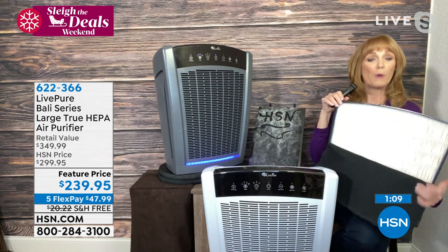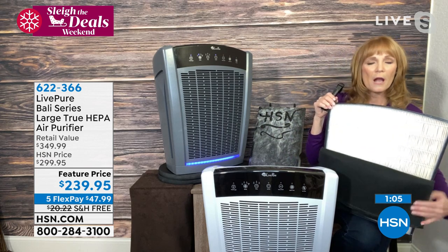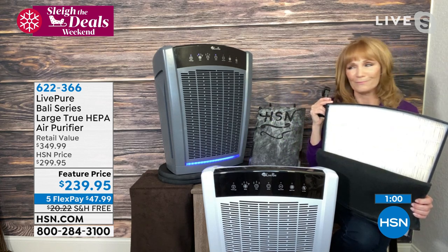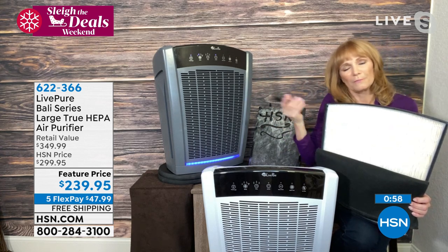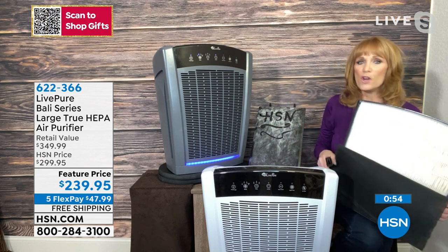And this filter, this one could get worn depending if you have a lot of pets, the cocoa carbon. But this HEPA is meant for the life of the unit, which they say is about 12 years. Not because it goes bad, but because in 12 years there'll be new technology. But that makes this no money pit, no further cost.